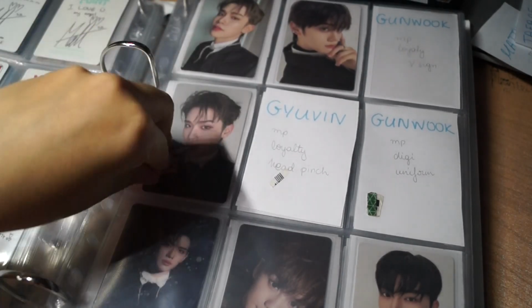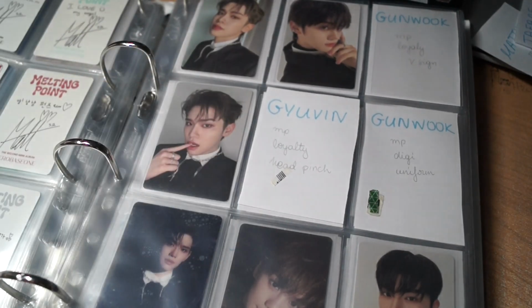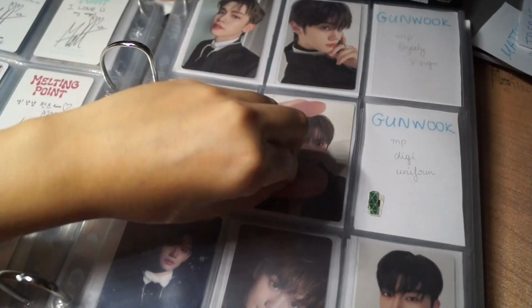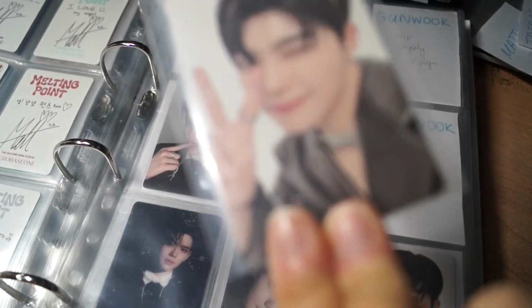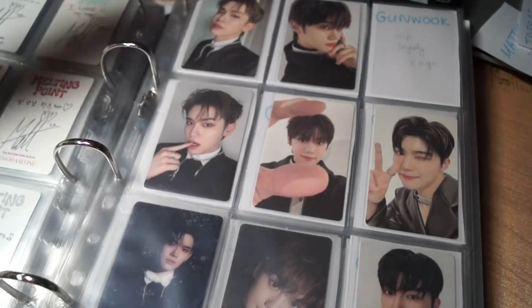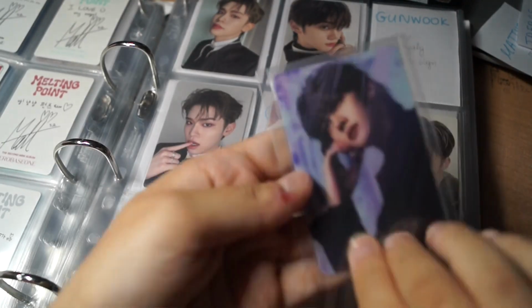And Given, the head pinch one. I love this one. So cute, gorgeous. And then Gonuk's peace sign. This one, extremely cutie patootie vibes. And then I have both of their loyalty cards.